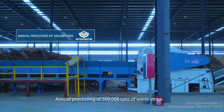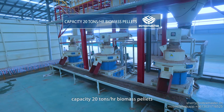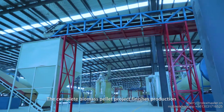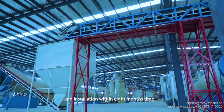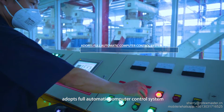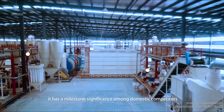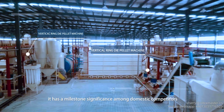Annual processing of 500,000 tons of waste straw, capacity 20 tons per hour of biomass pellets, annual output of 100,000 tons of pellets. The complete biomass pellet project finished production and installation within 8 months' time. It adopts a fully automatic computer control system, completely achieving environmental protection without any dust. It has a milestone significance among domestic competitors.